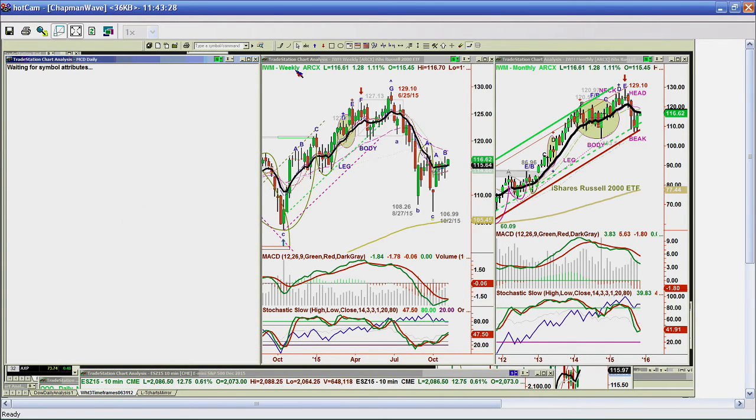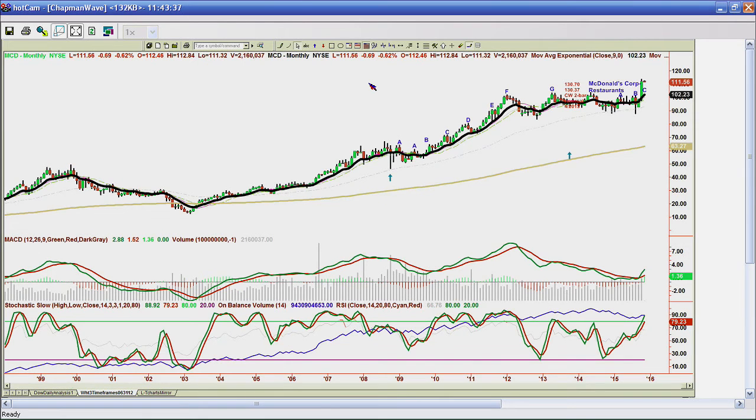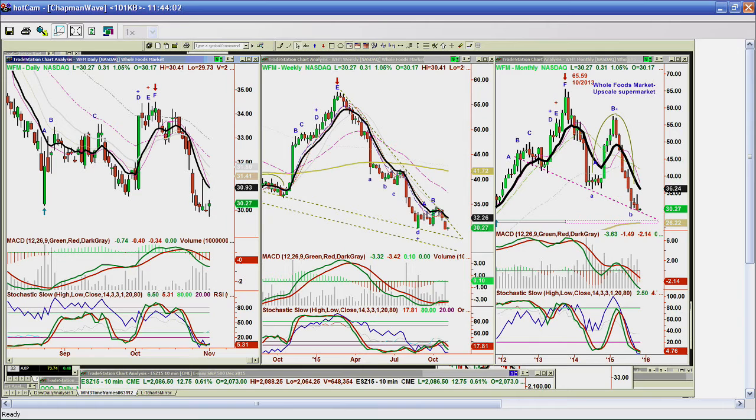Here's McDonald's. Look at this, it made an all-time high just the other day. It went to peak F, looks like an F at this particular point, at 113.96 on the 26th of October. Wait a minute. Whole Foods Market, the epitome, the leader, the health food guru, anticipator, did everything right. Hasn't done it right for most of 2015 since the October 2013 high, that was at 65.59. It's trading less than half. It's at 30.27 right now, having made a lower low today, a multi-year low. So this is very interesting, isn't it?